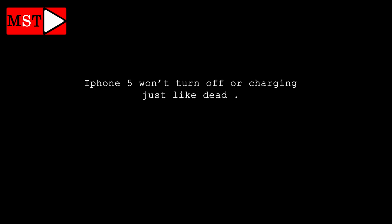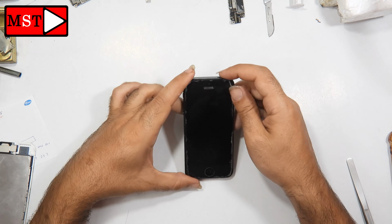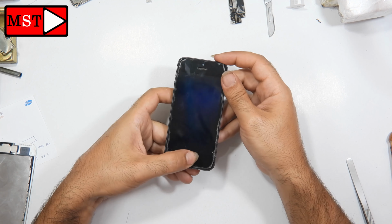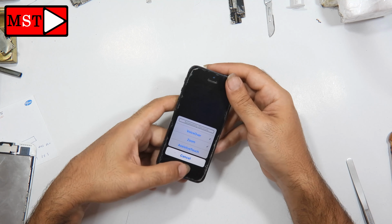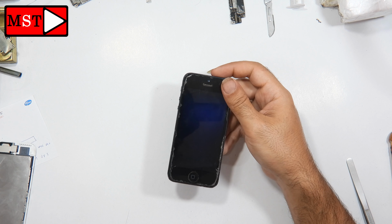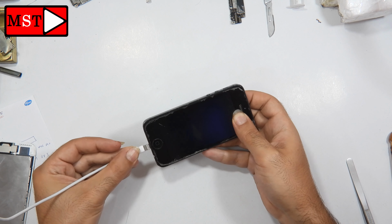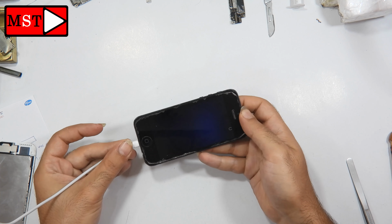Hi guys, today we got an iPhone 5 that won't turn off or charge, just stuck on something blue. I will press the power button. As you can see, there is a blue something lit up, but I can't do anything with the home button or anything. I can just get this VoiceOver and AssistiveTouch and that's it. If you put the device on charging, also there is no sound, just like dead.